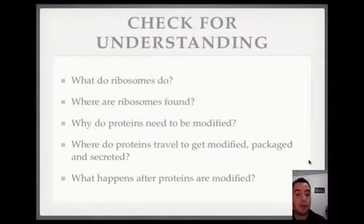Alright, so now what do ribosomes do? They make proteins, right? By putting together amino acids. Where are the ribosomes found? They're found on the ER, right? It's called the rough ER when you have all these ribosomes attached to the ER. Some ribosomes are also free. They're in the cytoplasm floating around.